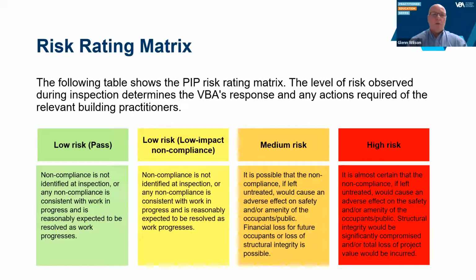High risk. Non-compliance has been identified, and it is considered that if left unresolved that there will be an adverse health and safety risk to the building and its occupiers. Rectification work to comply will need to be performed and evidence provided to show compliance has been achieved. High-risk items identified usually result in a referral to another government agency, such as WorkSafe, for their attention.